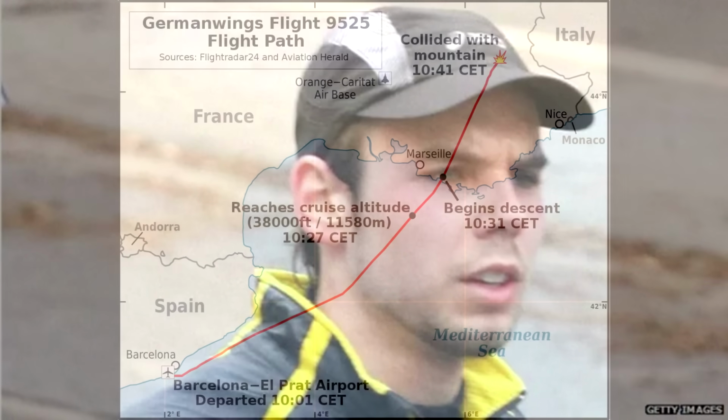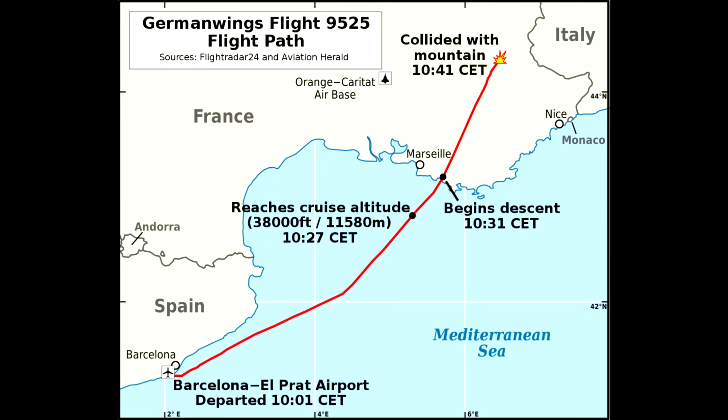At 9:01 a.m. on March 24th, Flight 9525 took off from Barcelona Airport and was due to arrive in Dusseldorf, Germany by 11:39 Central European Time. But around 10:31 Central European Time, Flight 9525, after crossing the French coast, began to leave its assigned cruising altitude of 38,000 feet. And without approval from the air traffic control, it began to descend rapidly.